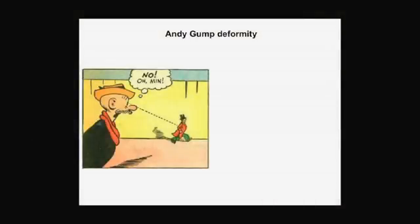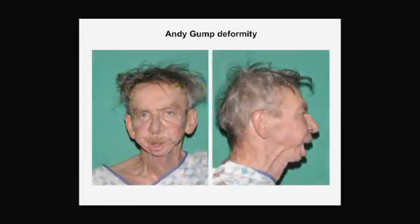This is a cartoon from the 1900s. You may recognize it, Andy Gump, who had no mandible. And we have patients that have an Andy Gump deformity. They've had their mandible removed due to a cancer operation. And we have ways to go ahead and reconstruct that.